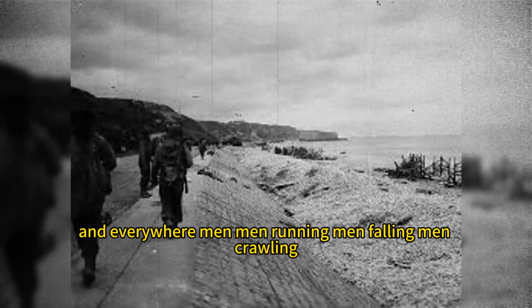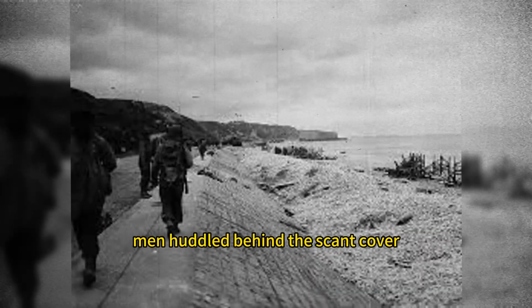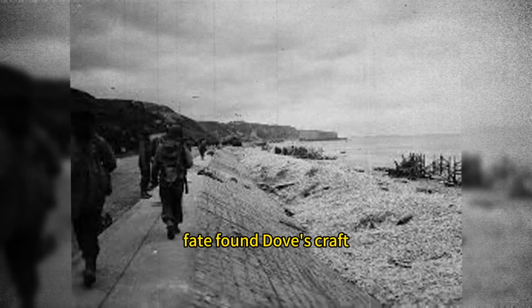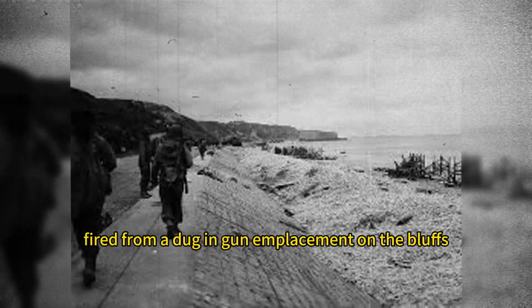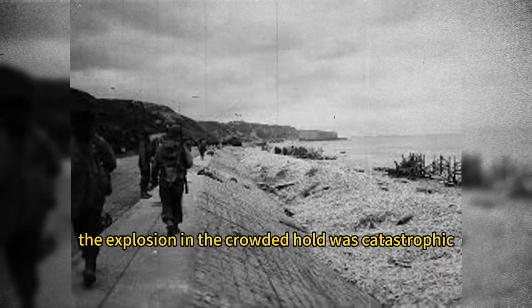And everywhere, men running, men falling, men crawling, men huddled behind the scant cover of a half-sunk obstacle. At 7:15, fate found Dove's craft. An 88mm armor-piercing round, fired from a dug-in gun emplacement on the bluffs, tore through the thin hull of LCI 553 with a sound like a giant can being ripped open. The explosion in the crowded hold was catastrophic.